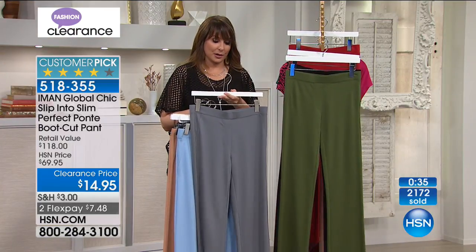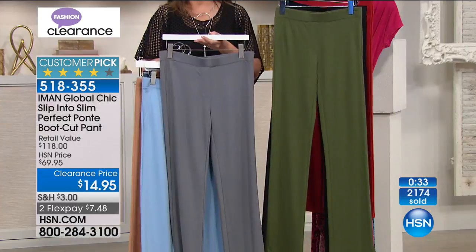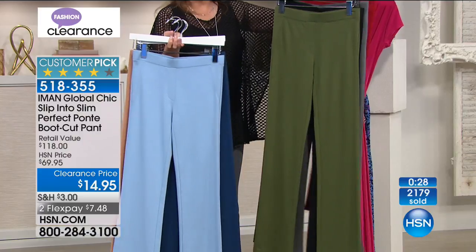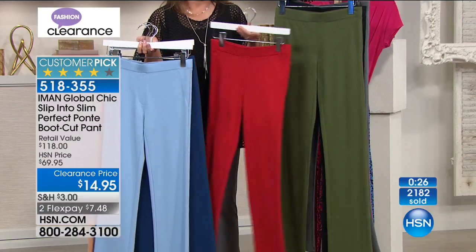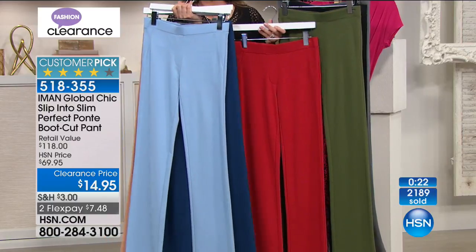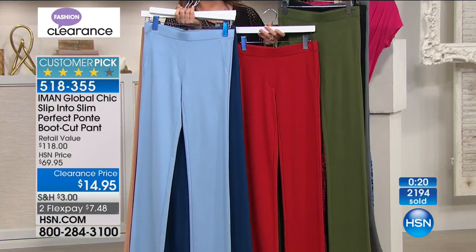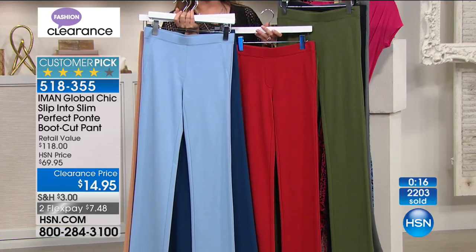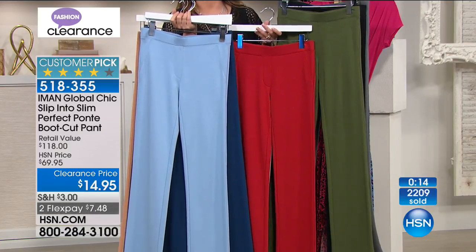How's the charcoal coming along? 1X through 3X, okay. Then we have the red. Extra small, average, 1X short, 2X short, and all the average, short, and tall in the 3Xs.